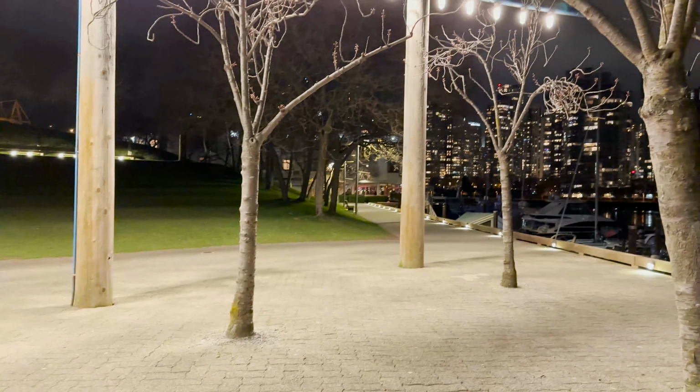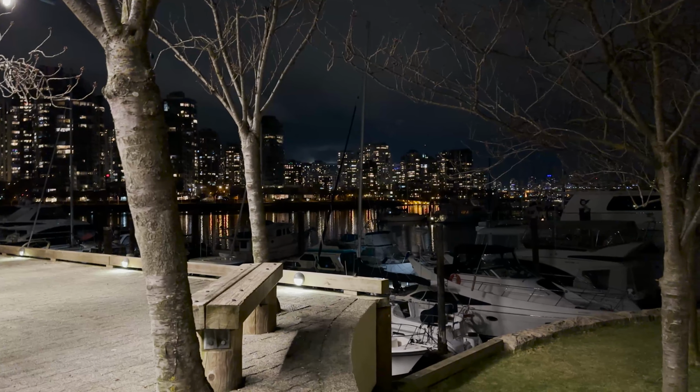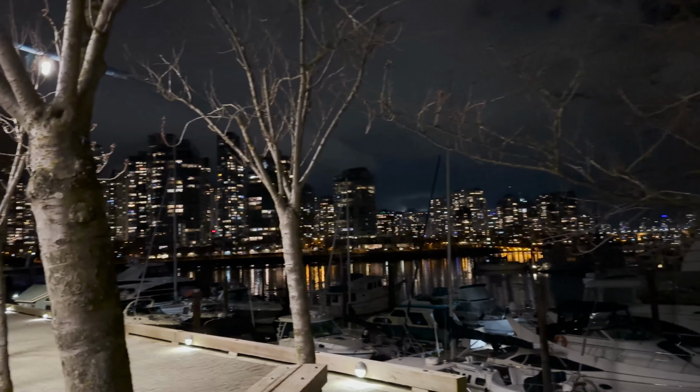Hello everyone. So I'm at the Granville Island. It's really close to Vancouver downtown, and it's a really beautiful place. There's a lot of shops, restaurants, and art galleries here, and there are beautiful parks here, and a lot of beautiful views from here. You can see the beautiful tall buildings in the background when you are here, and you can also see these boats being docked here.